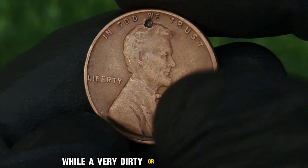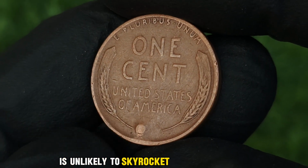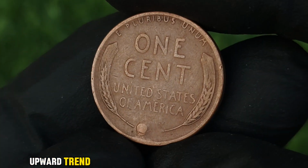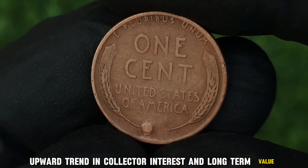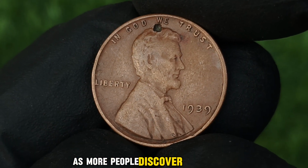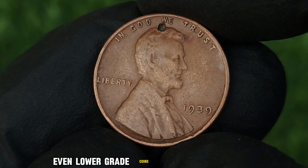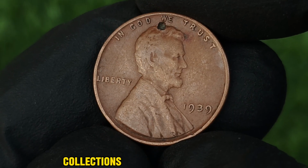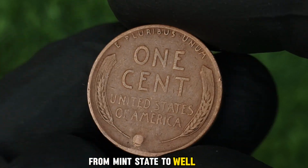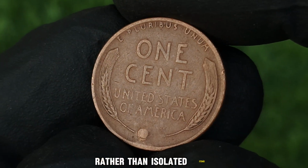While a very dirty or damaged 1939 penny without mint mark is unlikely to skyrocket in value by itself, the broader Wheat Penny series has shown a steady upward trend in collector interest and long-term value, particularly for high-grade or certified pieces. As more people discover numismatics and as pristine examples become scarcer, even lower-grade coins can benefit indirectly. Collections that include all conditions, showing a coin's evolution from mint state to well-worn, can also command premiums as complete stories rather than isolated items.